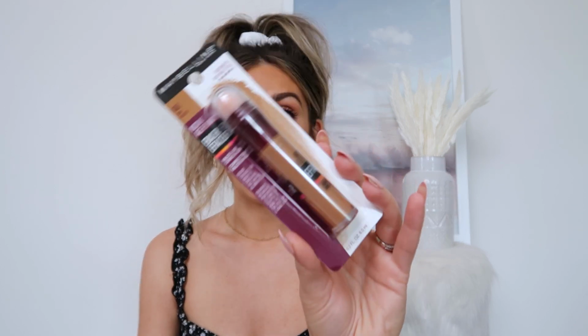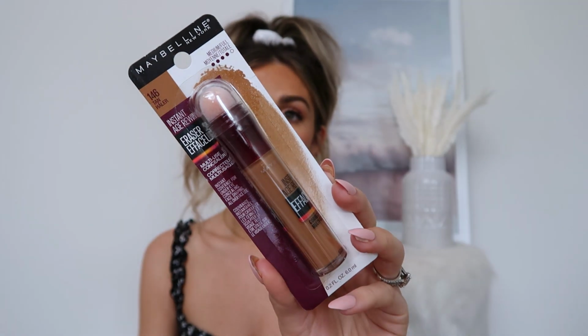So I picked up the shade Tan. If you're not familiar with this product, this is the Instant Age Rewind Eraser from Maybelline. And if you haven't used this as a concealer, it's absolutely gorgeous. So I definitely can attest to that and recommend that. But again, just picked up a darker shade to try to do some bronzing and contouring. Haven't tried it, but based on what I've seen, I think it's gonna definitely give me the results that I'm looking for.